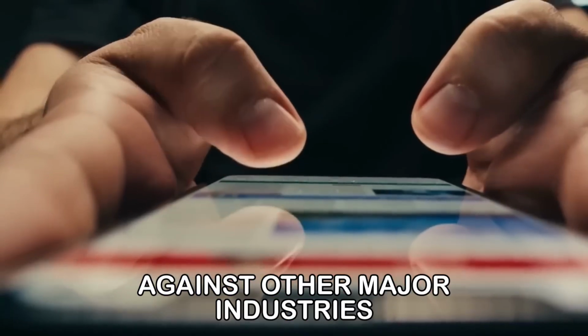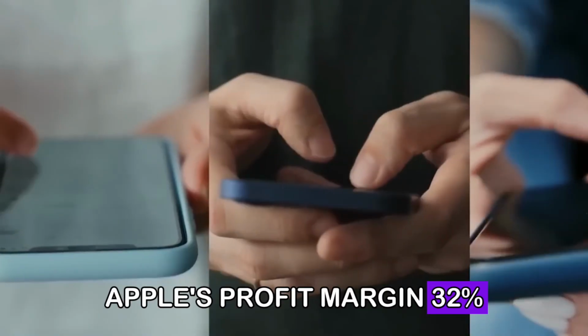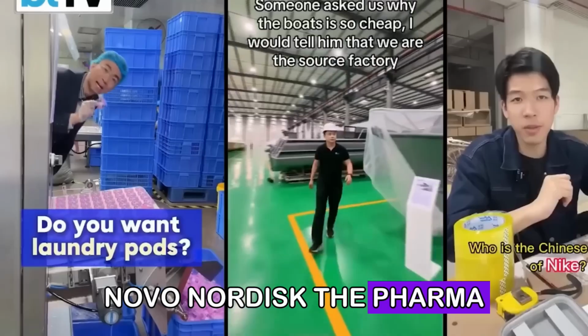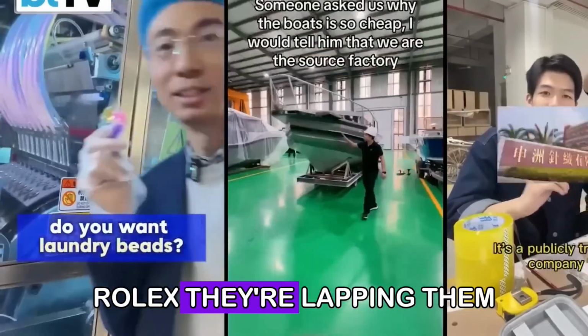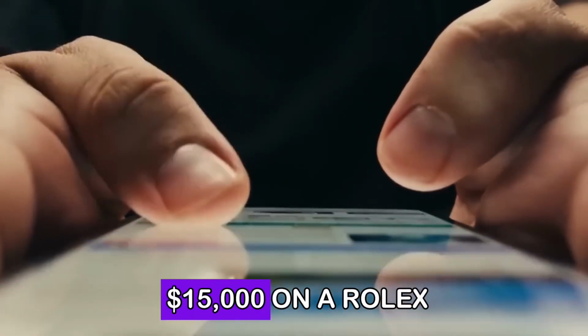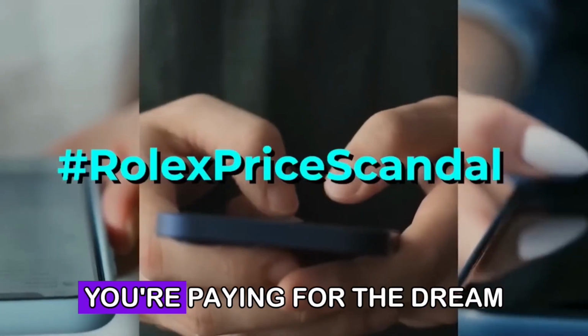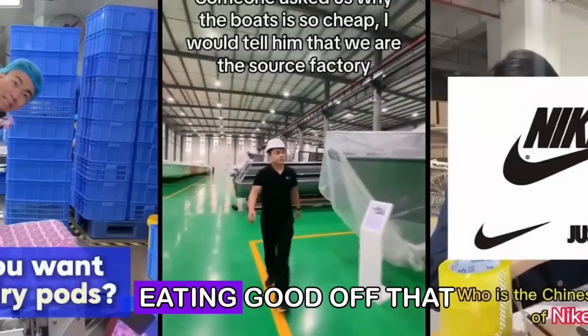Now stack that up against other major industries. Apple's profit margin? 32%. Microsoft? 38%. Novo Nordisk, the pharma beast behind Ozempic? 39%. Rolex? They're lapping them. So when you drop $15,000 on a Rolex, just know, you're not paying for the watch. You're paying for the dream, the mystery, the hype, and the brand is eating good off that.